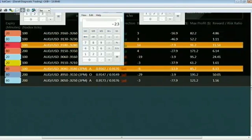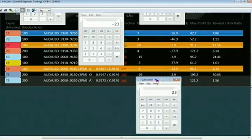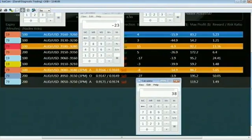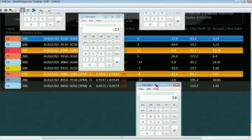So for 1-to-1, I need to net $23, right? If I'm risking $23 to have a 1-to-1 trade, I need to make $23. So how do I make $23? Well, I need to make 23 pips, plus I need to make what the other side's going to lose. So plus 15. That puts me at 38 pips, okay? So I need to make 38 pips.